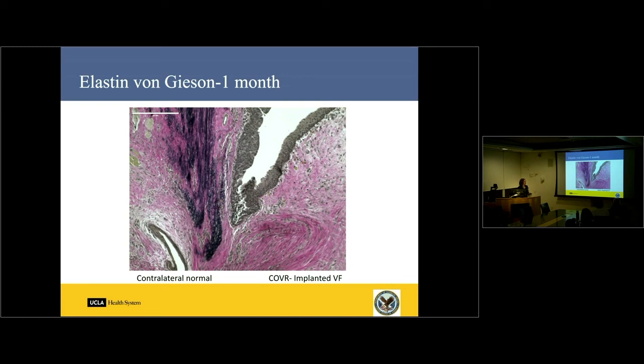And this was a really interesting image, I thought. This was an implanted vocal cord where we just happened to catch this elastic tendon at the anterior commissure. So we see very clearly strong elastic fibers on the normal side and very clearly not present in the cover implanted side, which is not surprising. We know that elastic fibers take on the order of months to develop, so I wouldn't expect that we would see elastic fibers at this 1 month time point.